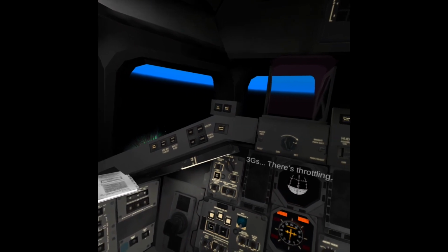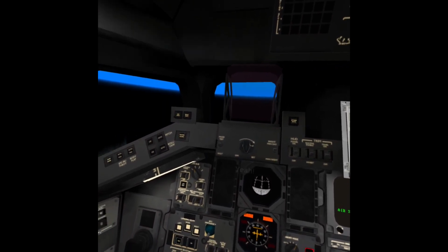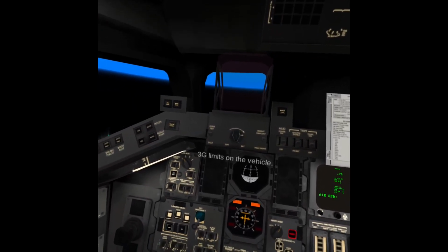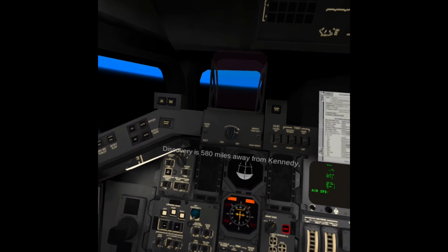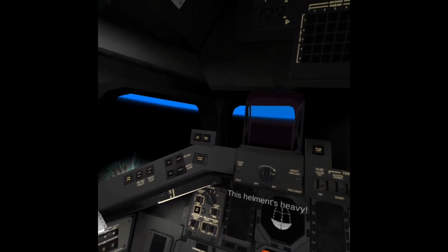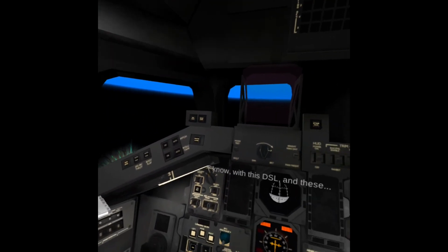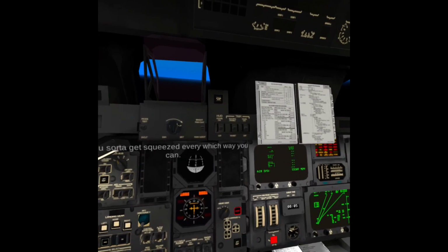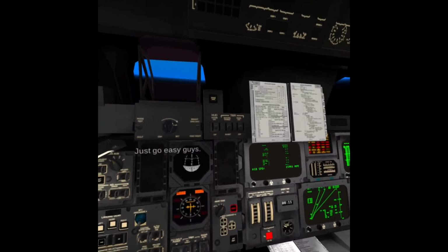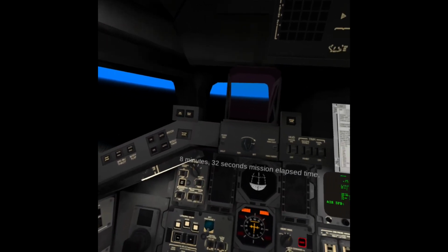3 Gs. Air throttling. Minute to go. We got it. All right, you all ready? Yeah. Three engines throttling back now to maintain the 3G limits on the vehicle. Discovery is 580 miles away from Kennedy at an altitude of 56 nautical miles. Yeah, this helmet's heavy. Velocity now 19,000 feet per second. You know, with the clicks in the G-suit, you sort of get squeezed every which way you can. Yeah. Okay, just go easy, guys. We are standing by for main engine cutoff at 8 minutes 32 seconds mission elapsed time.